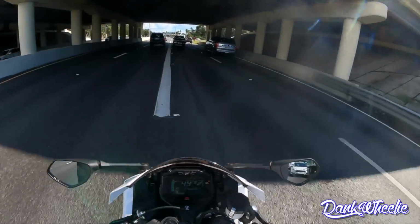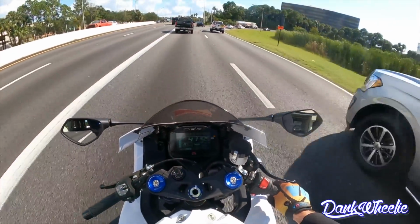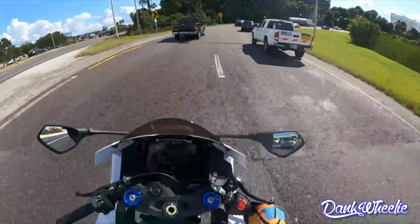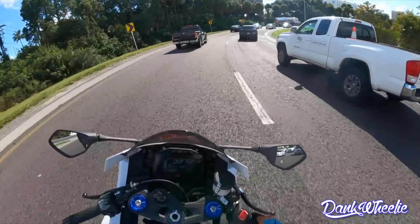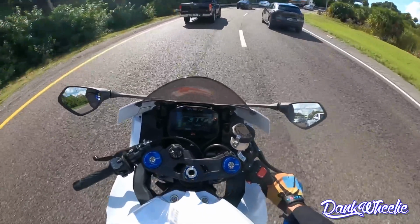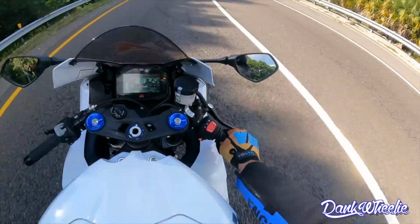And I will say this Gixxer 1000 likes to be in higher gears without feeling like a complete slug. A lot of 1000s that I ride, I have to stay in first and it just screams everywhere, because once you get into second in spots like this, it's super unresponsive. Whereas in second gear, I'm at like 3K RPMs and it's actually doing something.